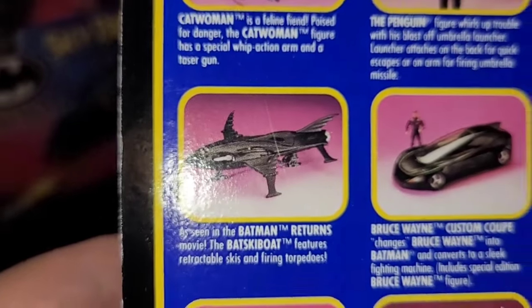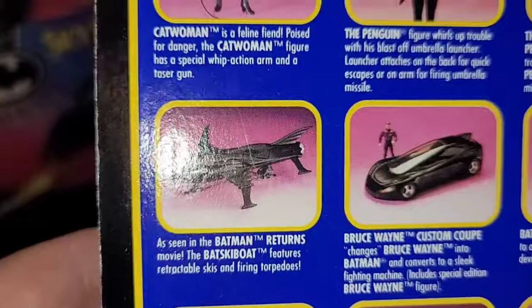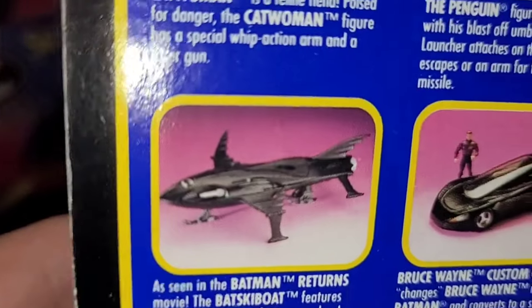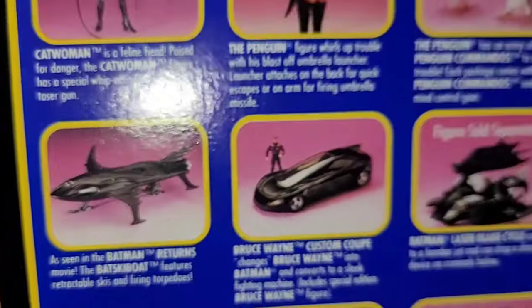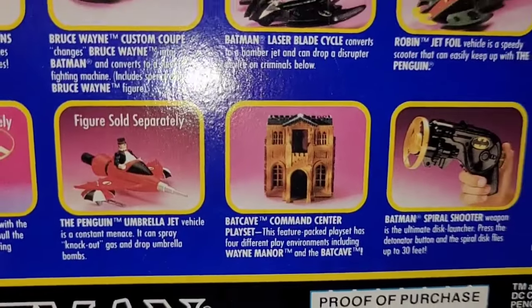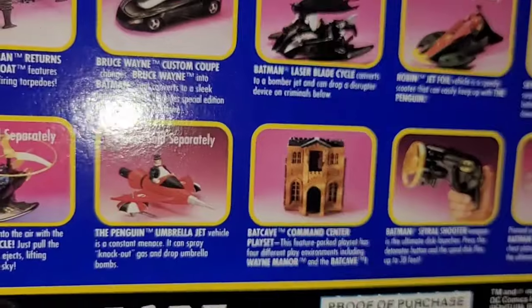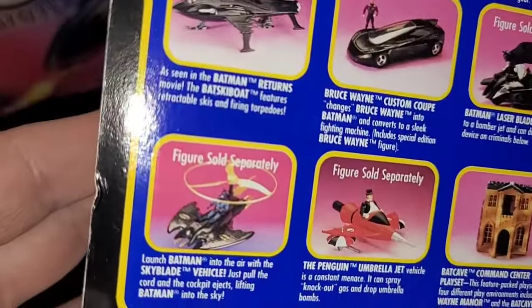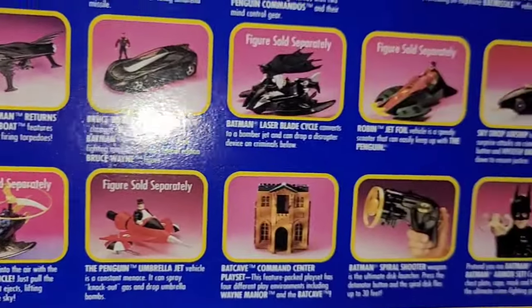The Bat Ski Boat. I don't even remember seeing the Bat Ski Boat shown in any of the Kenner Action toy guides. So when I saw pictures of it years later, I was like, oh, they made the boat? That's kind of cool. I'm not going to get it. I don't need it. But even the Batman Command Center, apparently that was supposed to come out in the original Batman Dark Knight collection, but got left behind. And the Skyblade vehicle was also supposed to come out in the Batman Dark Knight collection. It did not come out either. So, yeah.